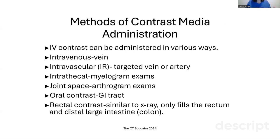Now, the different methods of contrast media that we do are intravenous, so the vein, intravascular, arthrogram studies, oral contrast, rectal contrast, and intrathecal with myelograms. So there are many methods on how we administer contrast media to patients.